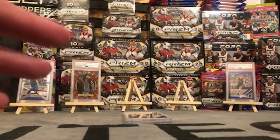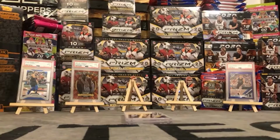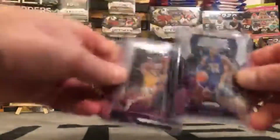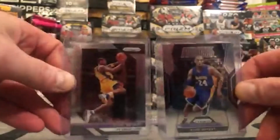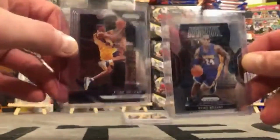And so he let me have, I didn't have any Kobes. I had no Kobes at all. So he let me have 3 of them. And here are the other ones. Let me show ya here. Where are we at? No, wrong ones. Come on now. All right, so here are the other ones. They're prisms that he let me have. These are 2018 prisms. They're worth like, I don't know, $15 each or so.